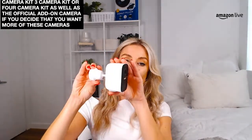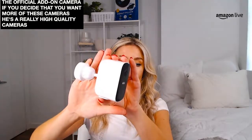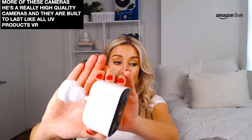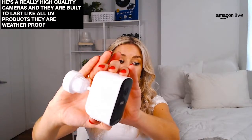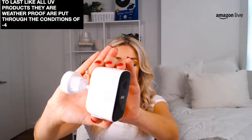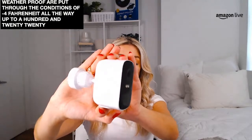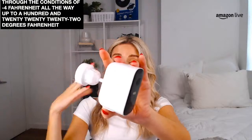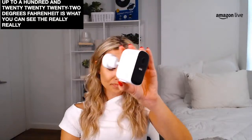These are really high quality cameras and they are built to last. Like all Eufy products, they are put through weatherproof testing, in conditions from -4 Fahrenheit all the way up to 122 degrees Fahrenheit. So for me, what you can see, it's a really, really high definition camera.